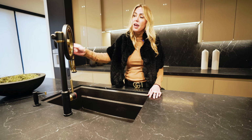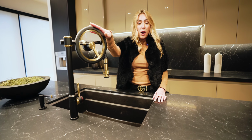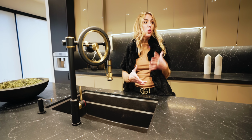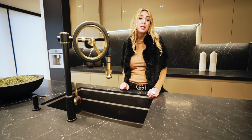This is the faucet. I feel like this is a really cool feature. If you're doing a high-end kitchen, a Waterstone handcrafted piece like this will really blow people's minds. I feel like whoever walks into this kitchen, this will definitely be a feature that people will be talking about.